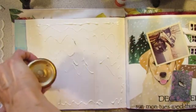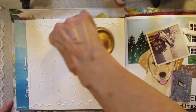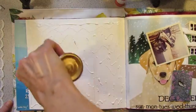So I'm just going to put a lot of glue on here. And I'm using my tacky glue.